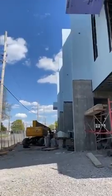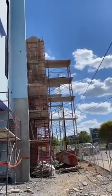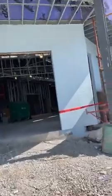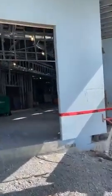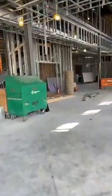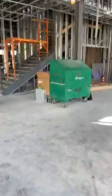So anyway, I'm gonna take you inside. You can see that they're still putting brick on, and we're going inside. So once again, the publishing house is 3 stories, 38,000 square feet. You're walking into the main lobby. This will be, as you see here, the main door.